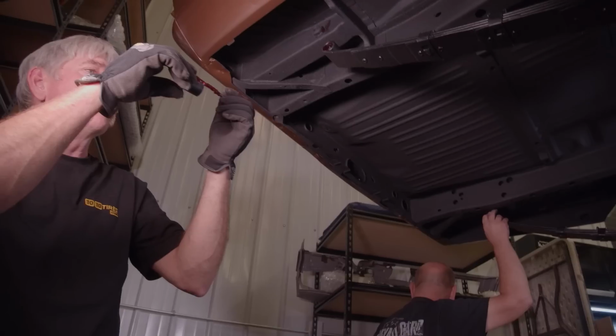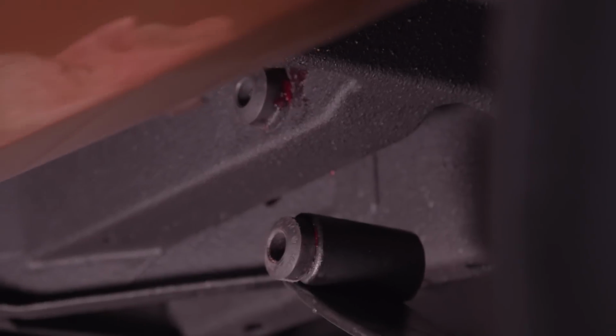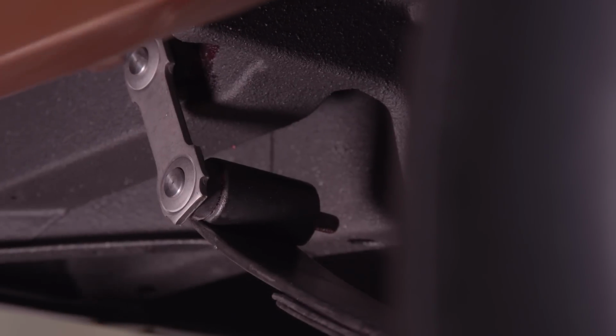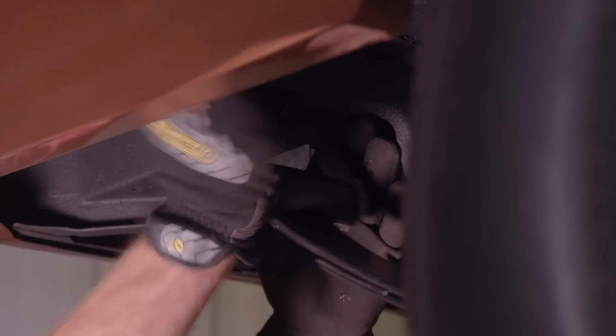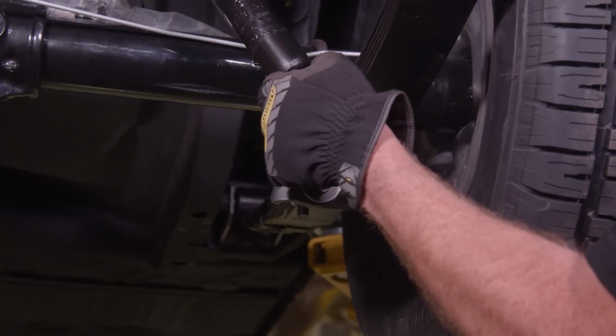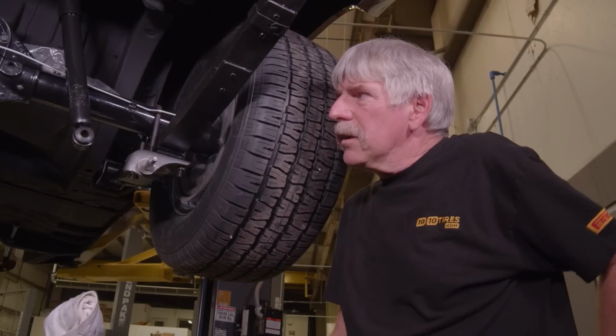We've already got a little grease on there. We're gonna pop that in there. A little grease on here. Oh, that was not bad, huh? No. Okay, we're gonna lower the shocks down. You grease that one? Oh, that's what I was afraid of. They won't reach.